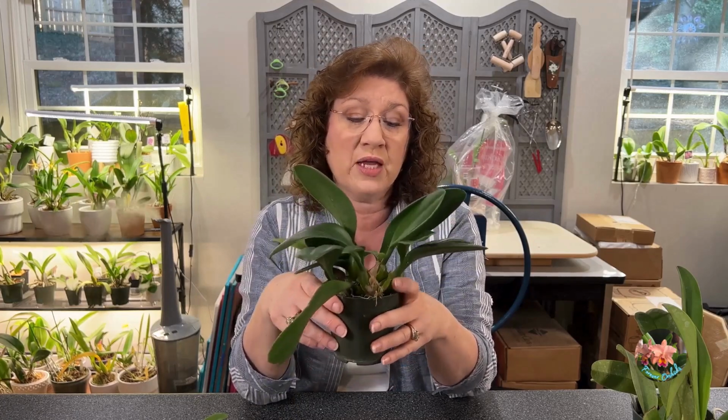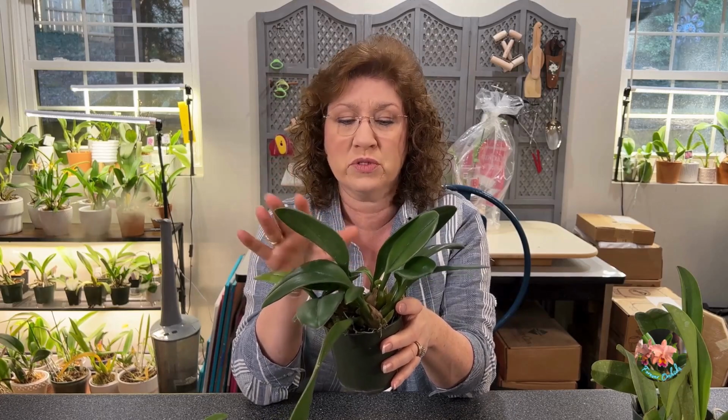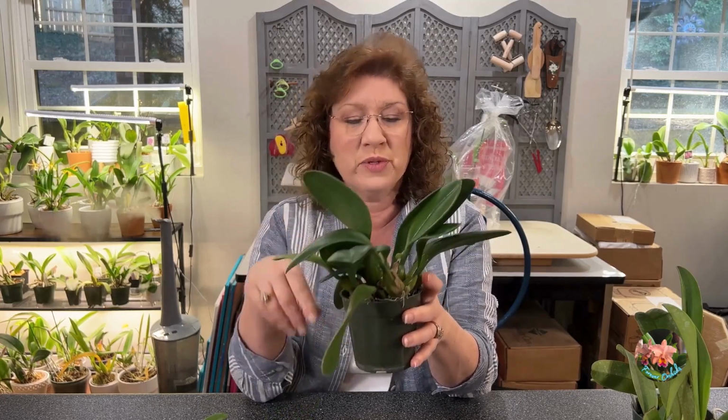Even though this one is not in bloom, this plant has more new growths than the other one. So I'm okay that I missed out on the blooms, at least I am for now. I've got to get this one blooming. So let me show you some of the new growth on this. Let me tell you what it is.